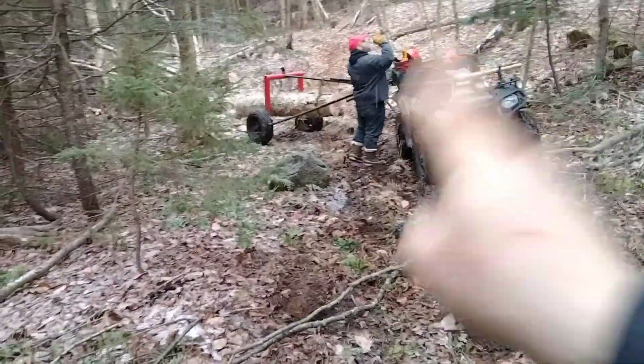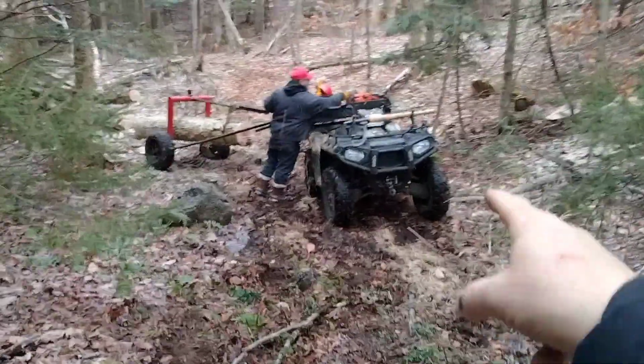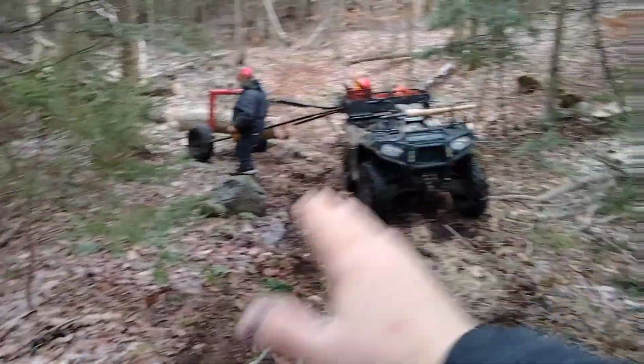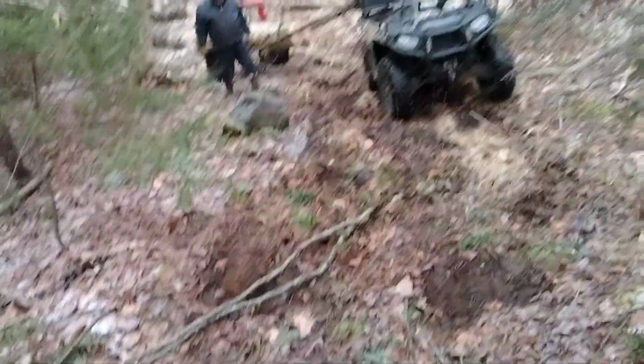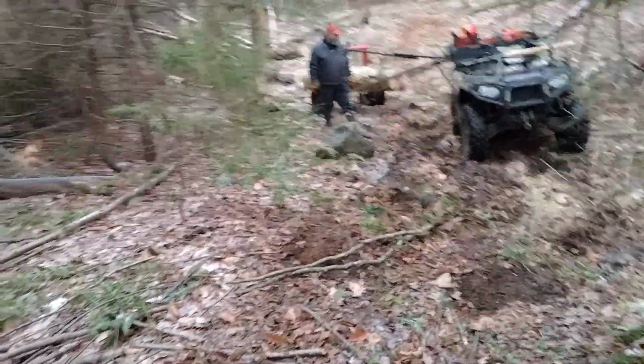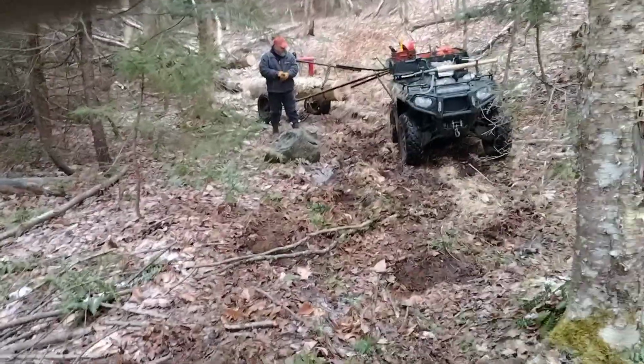All right, so that boulder is in the way, and what's happening is we got a big rock just before you get to the boulder. It's low to the ground, but when the log arch hits it, slides over, hits the boulder. I had a problem with the last log, but we managed to get around it. I'm going to bring my four-wheeler around over here. We'll hook a winch to it, see if we can flop that boulder out of the way. I don't think it's in the ground.